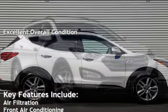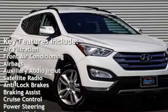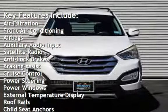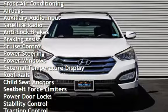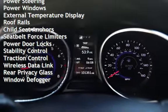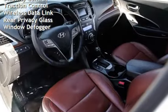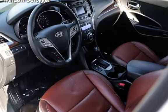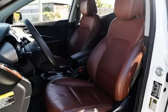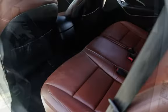Key features include air filtration, front air conditioning, airbags, auxiliary audio input, satellite radio, anti-lock brakes, braking assist, cruise control, power steering, power windows, external temperature display, roof rails, child seat anchors, seat belt force limiters, power door locks, stability control, traction control, wireless data link, rear privacy glass, and window defogger.